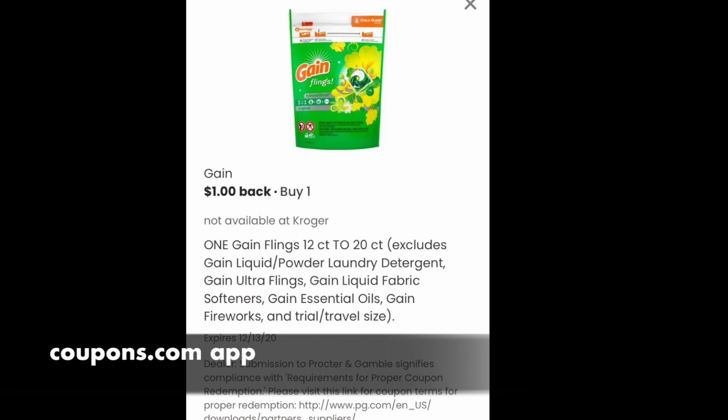It's very powerful if you live in an area that does not get the Gain coupons, or you just want to get some of these Gain deals working for you. This is an avenue to take where you can get your hands on these coupons and get in on a fabulous deal. So this is just an opportunity with coupons.com, the app. It's very easy to use and I really enjoy it. It's a lot of fun to use actually, guys.